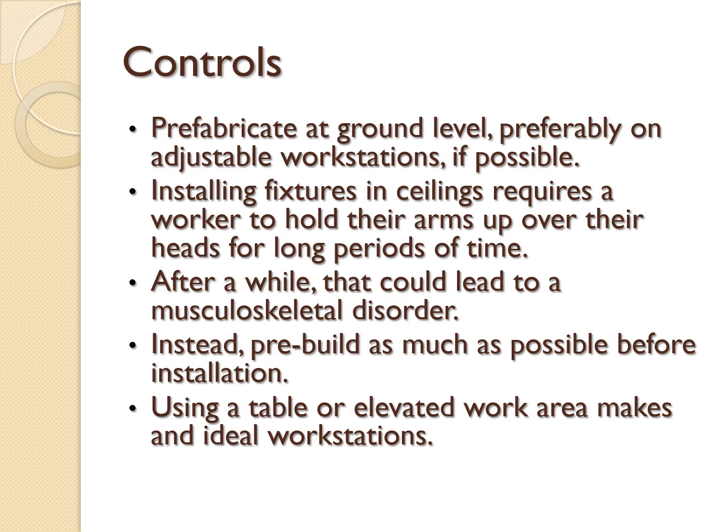Controls continued. Prefabricate at ground level, preferably on adjustable workstations if possible. Installing fixtures in the ceiling requires the worker to hold their arms up over their head for long periods of time. After a while, that could lead to musculoskeletal disorders. Instead, pre-build as much as possible before installation. Using a table or elevated work area makes the ideal workstation.